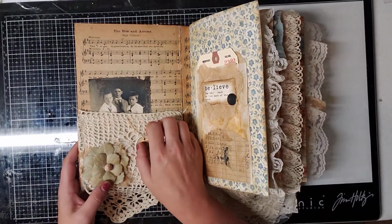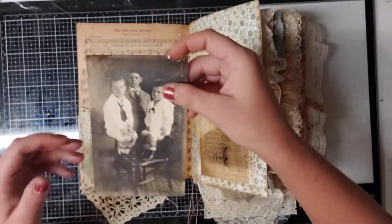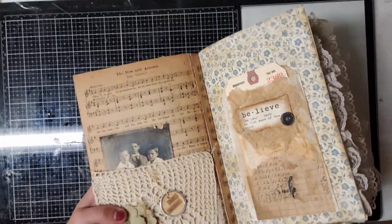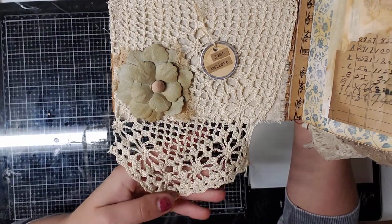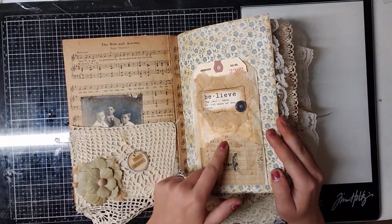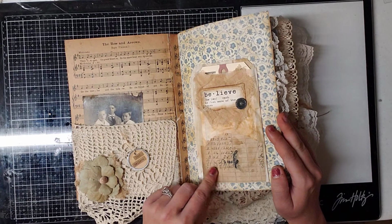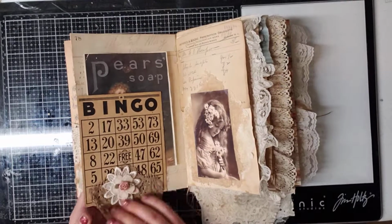So on the inside we have a round tag that says Just Believe, and inside it is an authentic real photo postcard of these three darling little boys. It's a fabric pocket. It says Just Believe. We have a doily hanging off of it. Over here it says Believe, to feel sure of the truth, and I just have an inventory tag inside of it. I collaged some old 1800 paper onto it with some cheesecloth and a button.